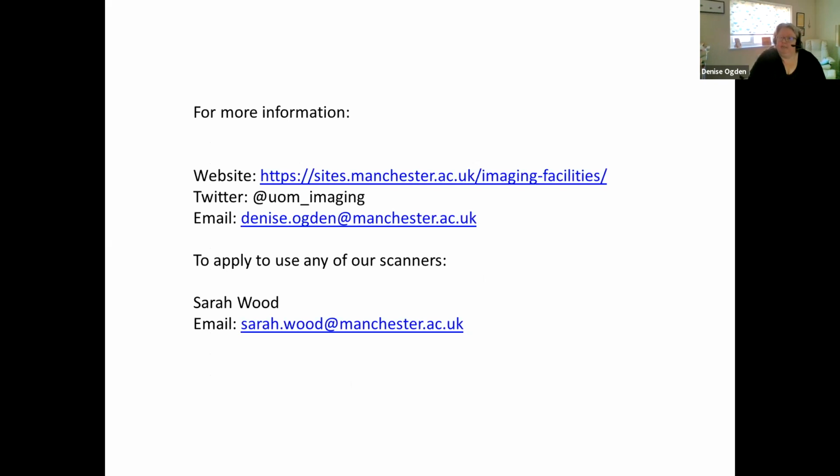For more information, you can contact me if you want to apply to use any of our scanners. We have a full process for clinical scanning as well as preclinical scanning. For clinical scanning, we need to make sure you've got all the regulatory documentation in place to run imaging. We've got a website that's just recently been updated, and we have a Twitter feed as well.